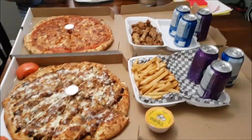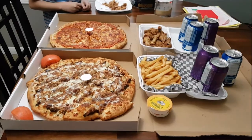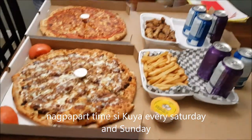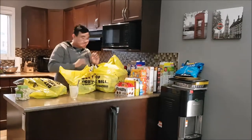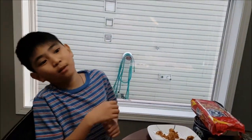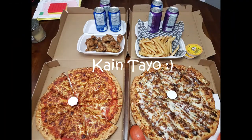Few inches later. Hi, Miel. This is Kuya's treat for his first sahod. Sweldo. Salary. Yeah. We have pizza for tonight, fries and chicken.